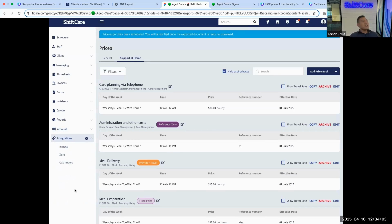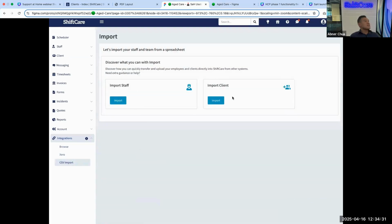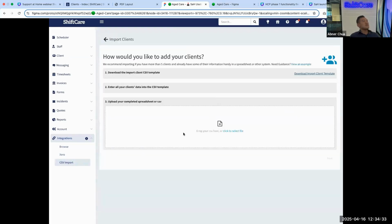Okay, so we understand that providers transitioning from other systems may want to consider using ShiftCare. They're going to have a number of clients that they're going to move across into ShiftCare. So we've taken that into account and we've modified the bulk upload functionality. So if we import a client, and then here we add in the CSV file.